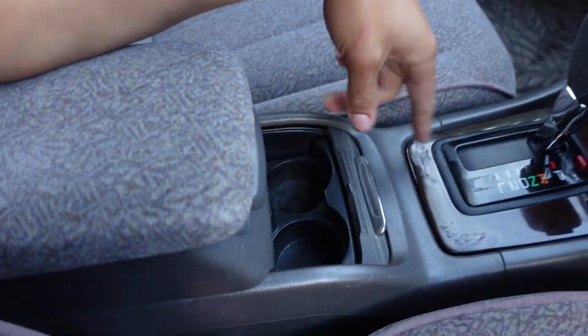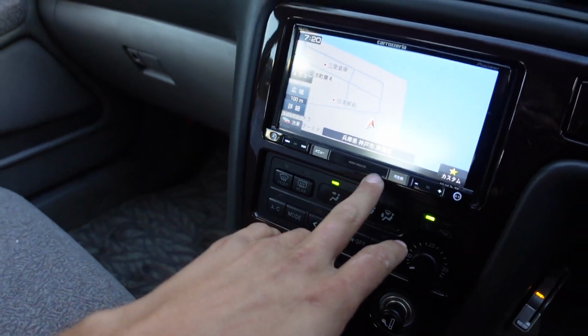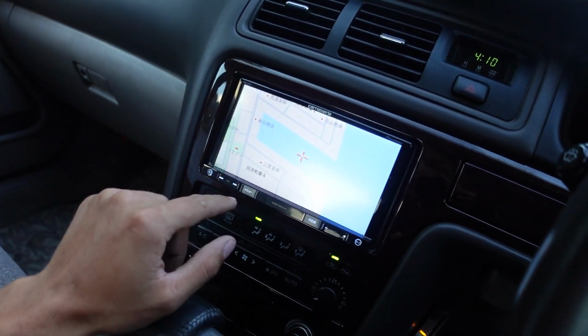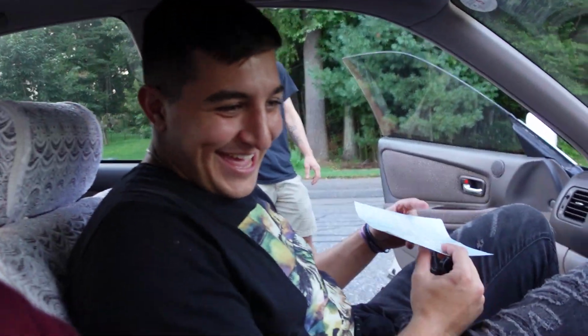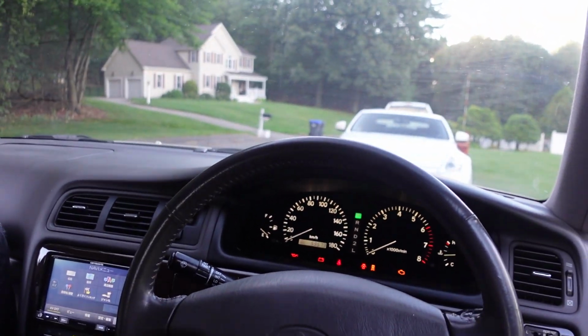Interior is immaculate, obviously could use a little bit of cleaning. Got that JDM Navi system. What is this called? Oh, it's touchscreen. Yo, I don't know how to use this. This feels so wrong. It's crazy, right? I like it. This is a good unit. Once it gets a body kit, it's gonna look intense.